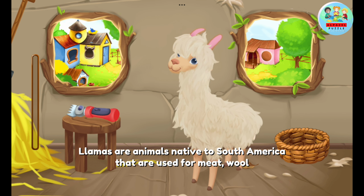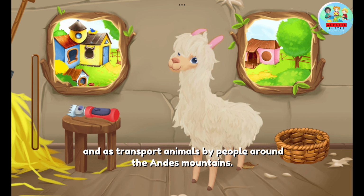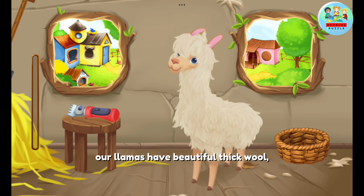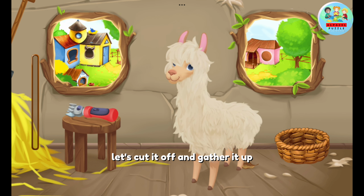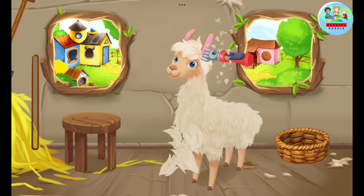Llamas are animals native to South America that are used for meat, wool, and as transport animals by people around the Andes Mountains. Our llamas have beautiful thick wool. It is very hot for them to carry it. Let's cut it off and gather it up.